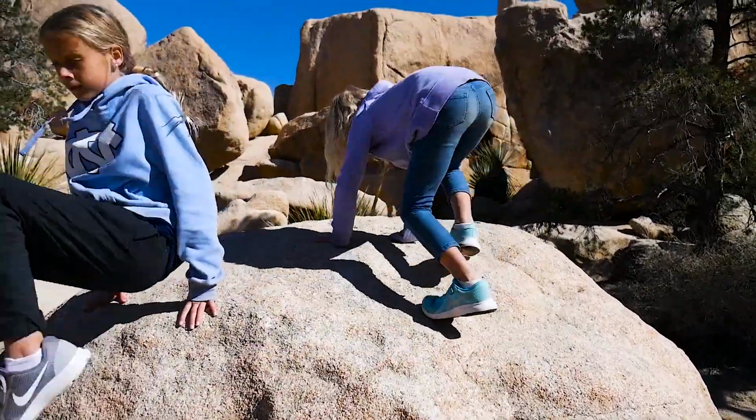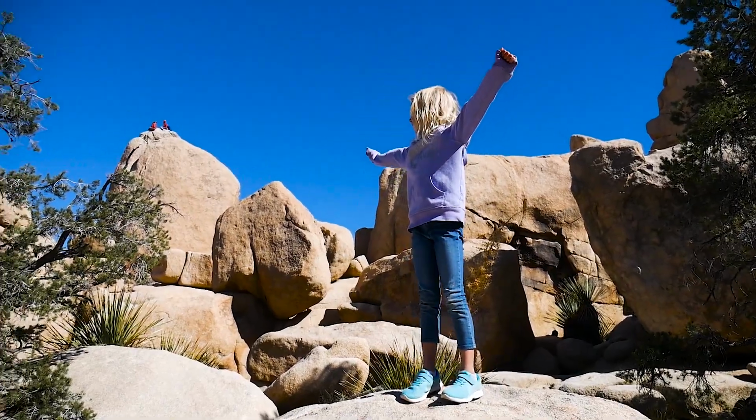There you go. Fold it up. Woo! Next stop, top of that.